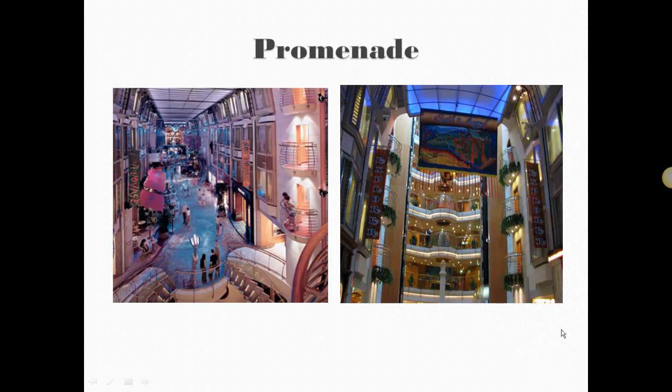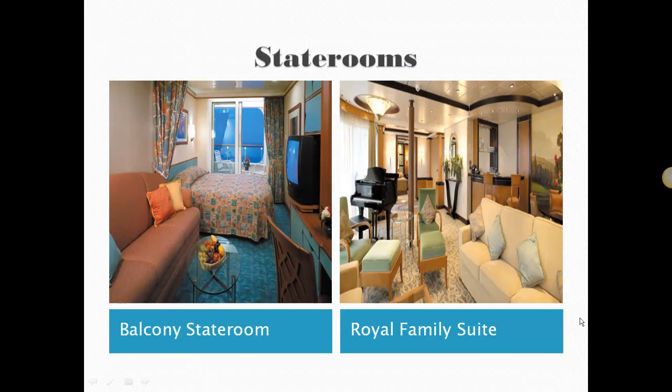Again, absolutely gorgeous, the cabins. Now, cabins on Royal Caribbean aren't the biggest cabins in the world, but you know what? They've got plenty of storage, the bathrooms are great, and they're nice and clean, and the beds are comfy. So what more could you want? Don't expect to have a party in your room on Royal Caribbean, because you won't. They're built for 2 or 3 or 4, and that's pretty much it.